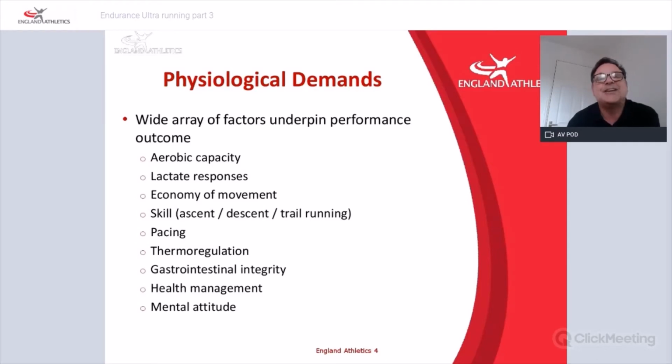Gastrointestinal regulation. Can your stomach handle the nutrition you supply? You need to ensure that's part of your preparation for your race, part of the training, that you practice this, and also practice this in your recovery periods, because sometimes after the event you can still have a lot of intestinal disturbances. So these are the things we think about.